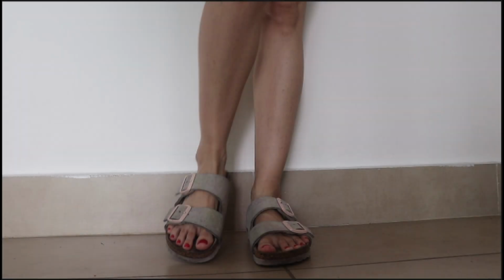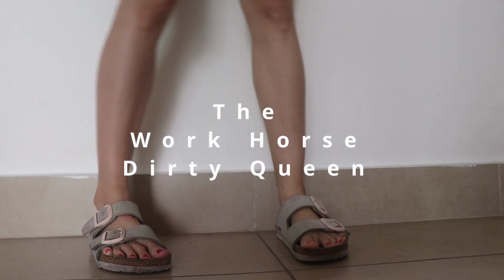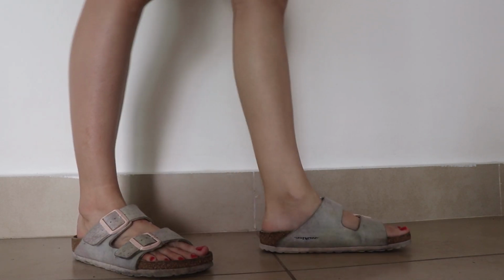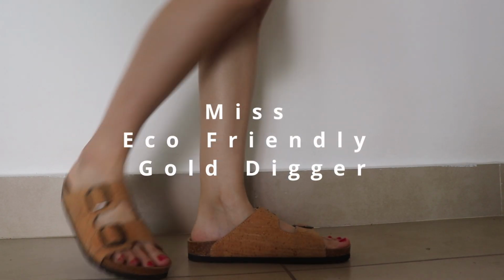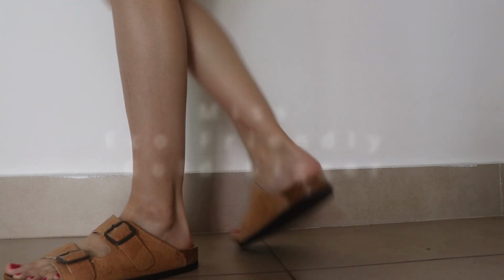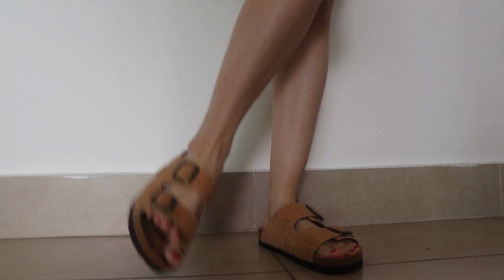The Workhorse Dirty Queen. They are so dirty, and they are workhorses. They are amazing. I really love them. I should do something about the dirt, I think. Miss Eco-Friendly Gold Digger goes to the Cork Concierge pair. They were so expensive, but also wanted. I had cork sandals on my wish list for years and years until now. They are so worth it.